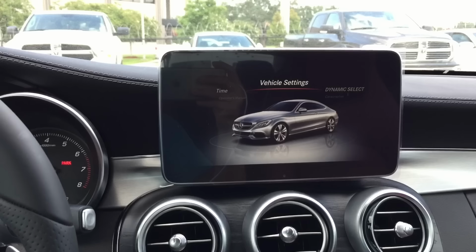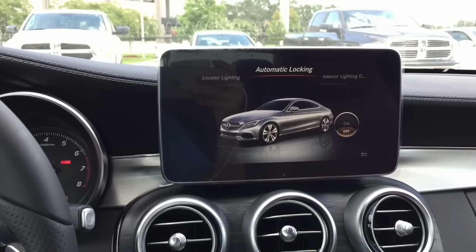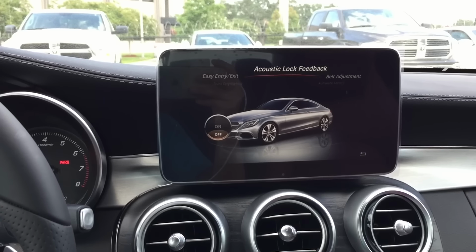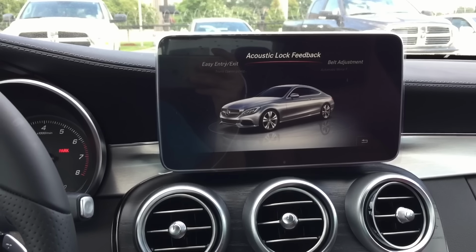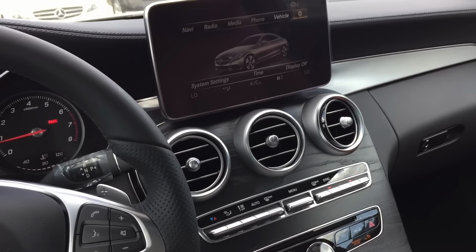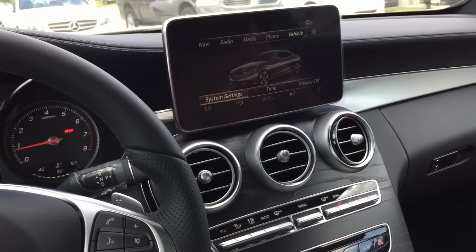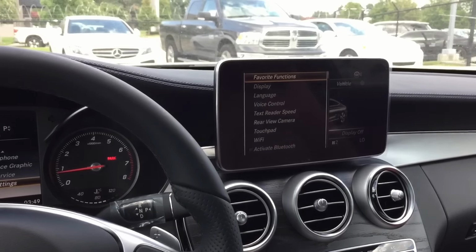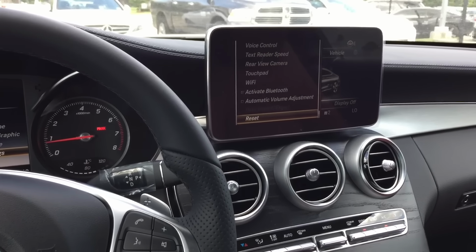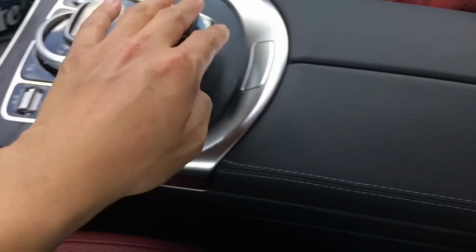Alright, let's go into vehicle settings and see what we have inside. There you have the acoustic lock, belt control, locator lighting, all kind of interior light, exterior light, trunk opening. And I love that little animation right there. Alright, there is your system setting. Inside you have your favorite function, display, language, voice control, text, rear view camera, touchpad, Wi-Fi, and all kind of different settings. That's your time, your display off button.